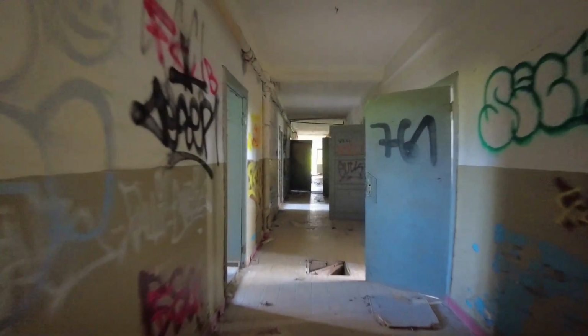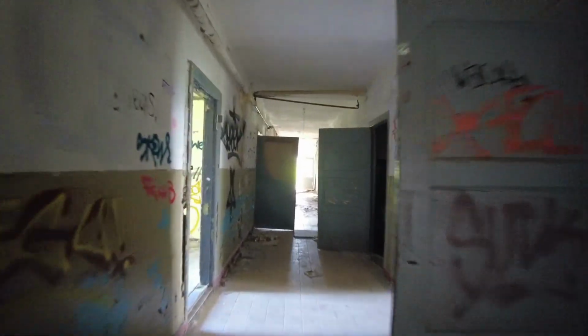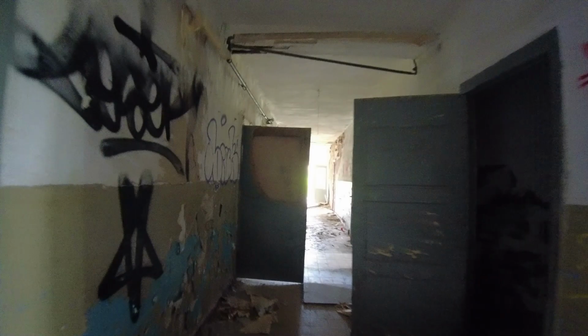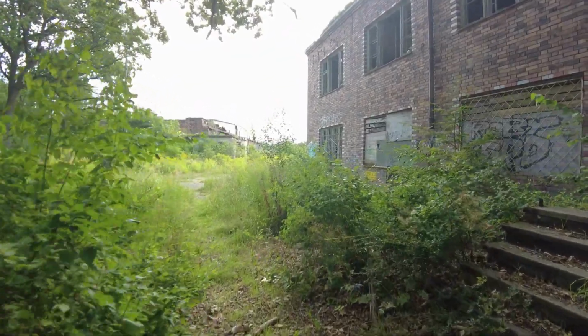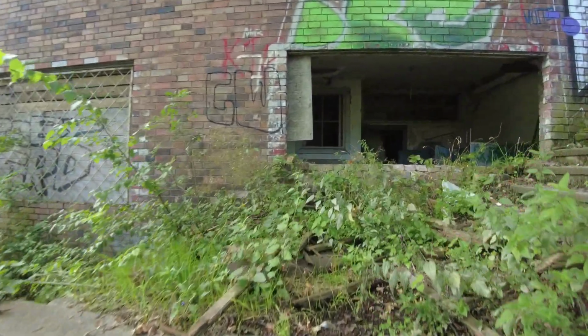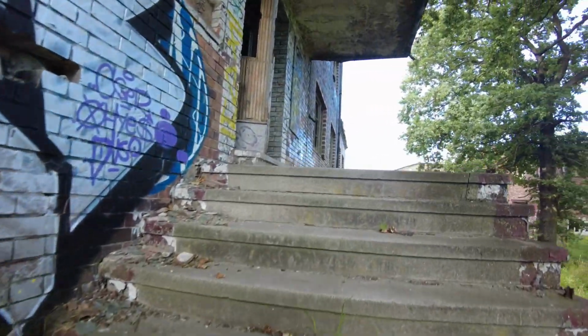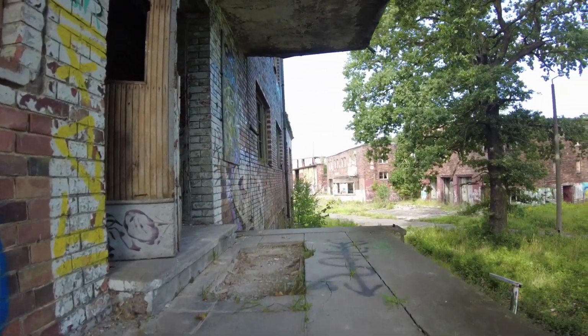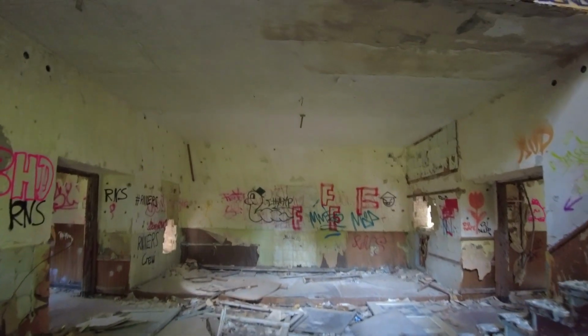This is the lower floor of the building. This will probably serve as admin and offices, just keeping all those flight records. I'm going to try this approach to get higher up on this building. Let's check it out. All right, this looks more like it. Against stairs at least.